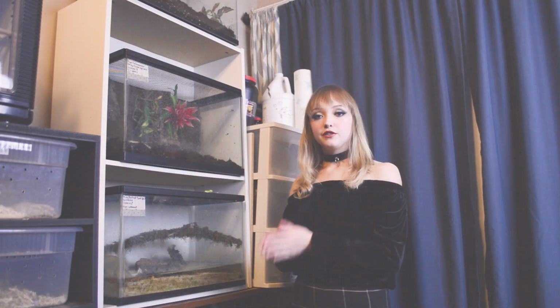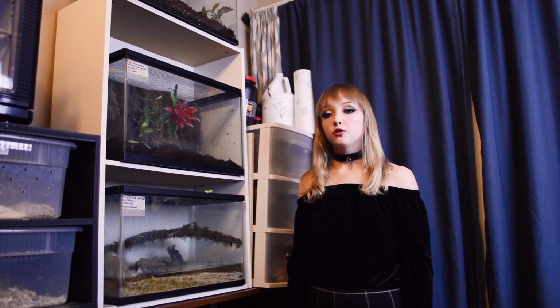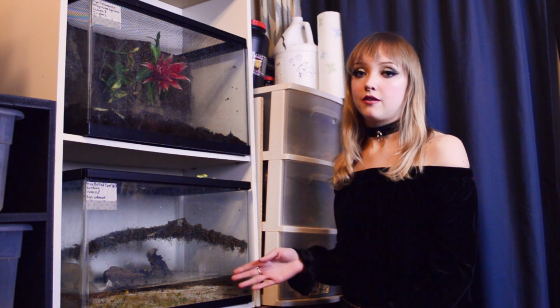So over here I have my amphibians. In here I have 2 fire belly toads. I just have them on some sand and some gravel here, with one of the revival ferns on the inside going across the top. I feed them crickets twice a week. When they croak, they sound like little dogs barking in the distance, so for a long time I thought I had really annoying dogs right outside my window. And then I figured out that it's my frogs. I mean my toads, because they're toads, not frogs.